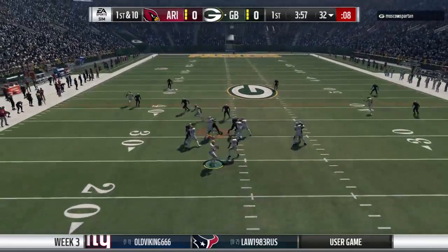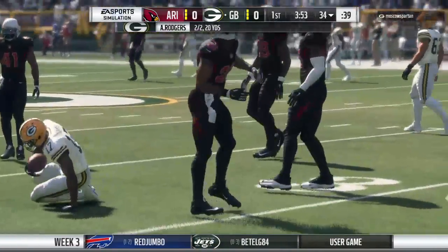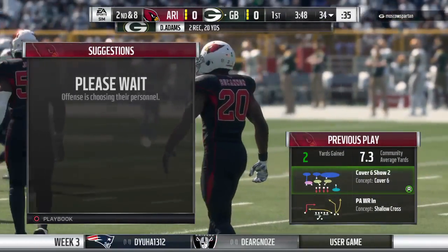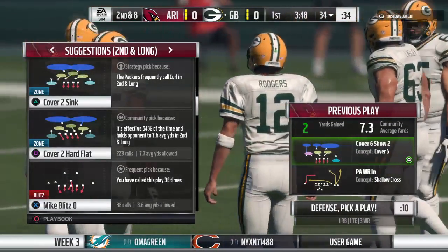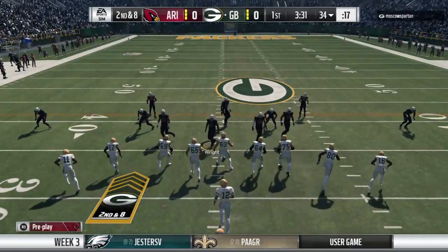Now a play fake here on first down. The left side throw complete to Adams. And he'll get it up near the 35, right at the 34 here. Give him a couple on the catch. It's 2nd and 8. Counting down toward the midway point in quarter one.